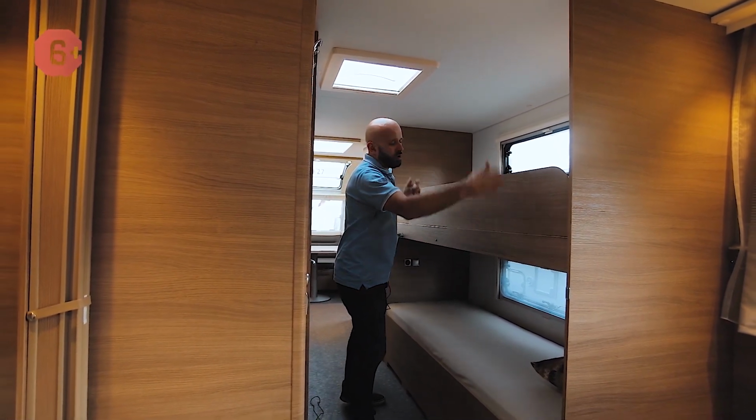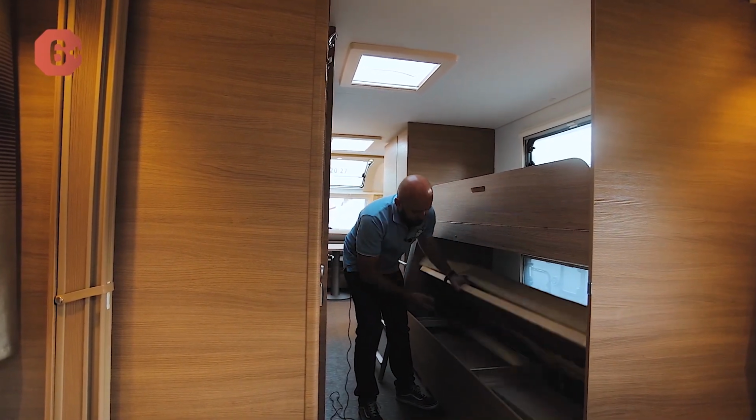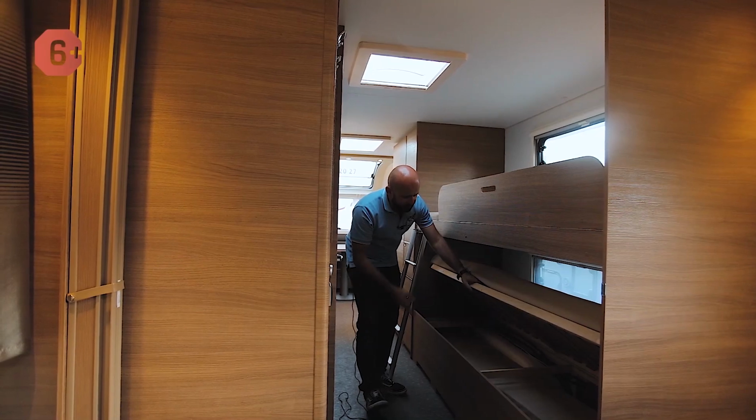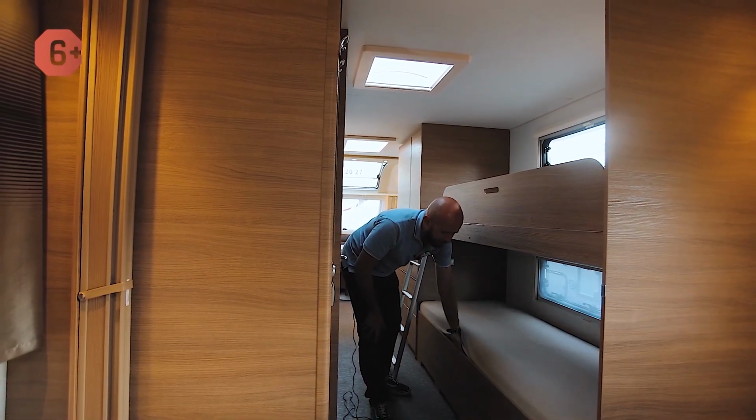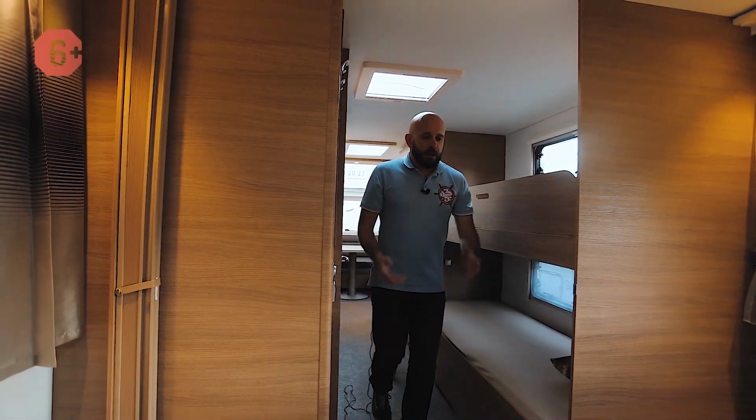The only thing I would add is a curtain between the corridor here and the beds, so you could close them off. Under the lower bed there's space for luggage, and right now there are components in there for an extra bed which we can set up at the head of the parents' bed.